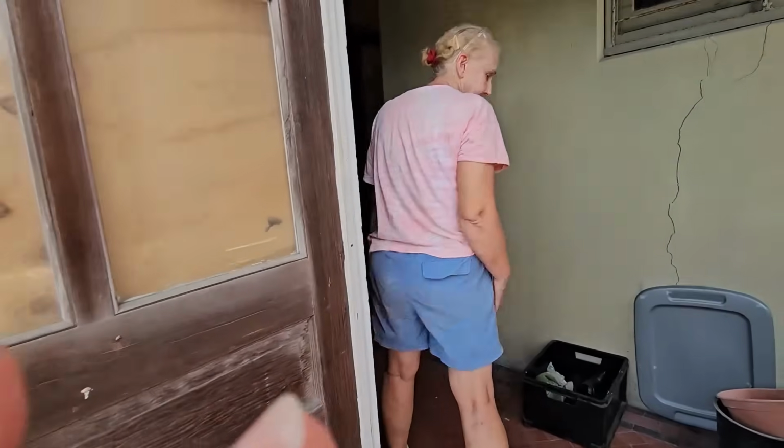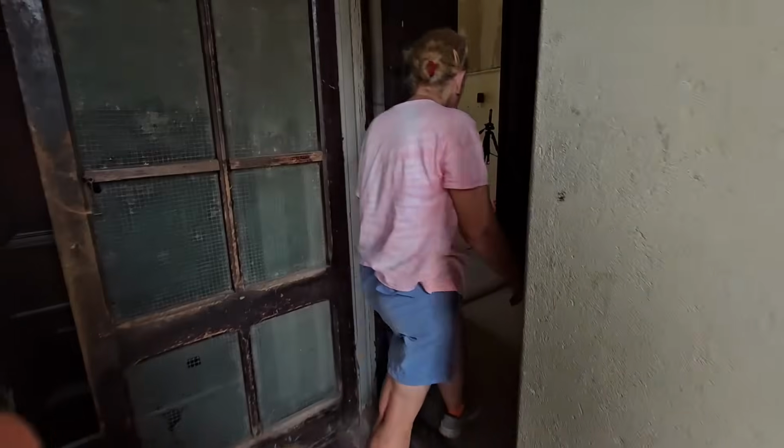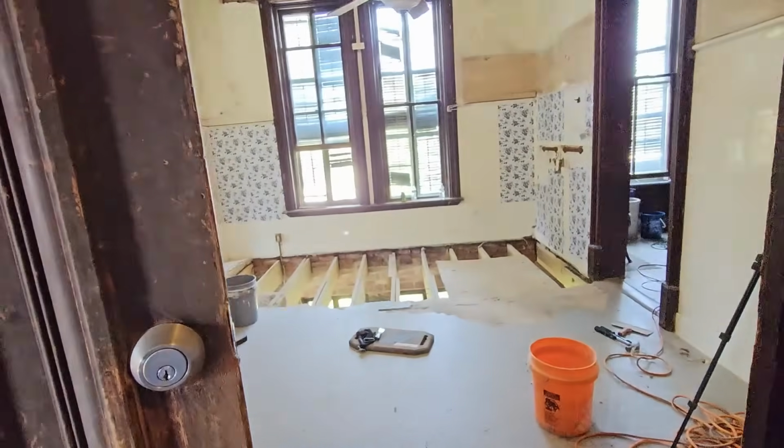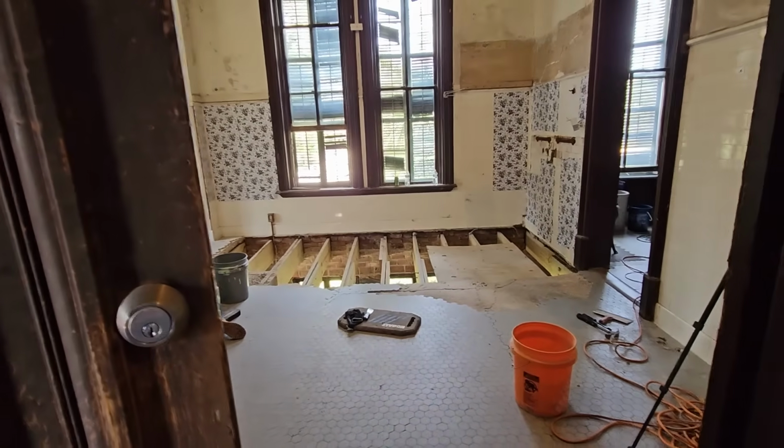Anyway, that is our mess today. So I'm going to get back at it, but thank you very much for being a member. And hopefully the next time you see this, it'll all be gone and we'll have plywood down. And then we will start removing the walls. So fun.